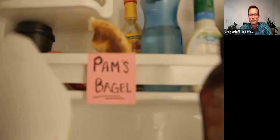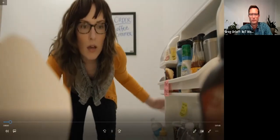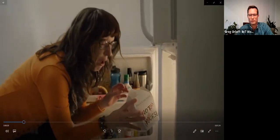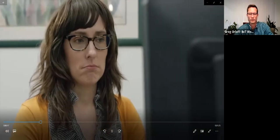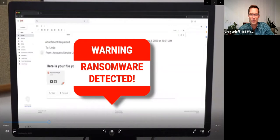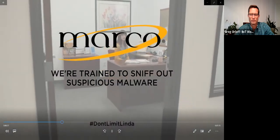In a shared office setting, there are plenty of things to be suspicious of, like the office refrigerator. Is this even food? Was it ever? Oh no. This is worse than the Chinese food from last month. Don't do it, Linda. Oh, Linda did it. Recognizing suspicious malware in your office technology isn't always as easy as smelling a carton of funky stir-fry.